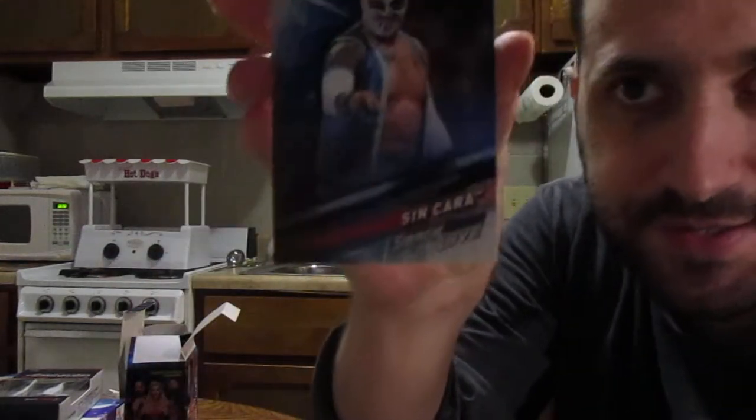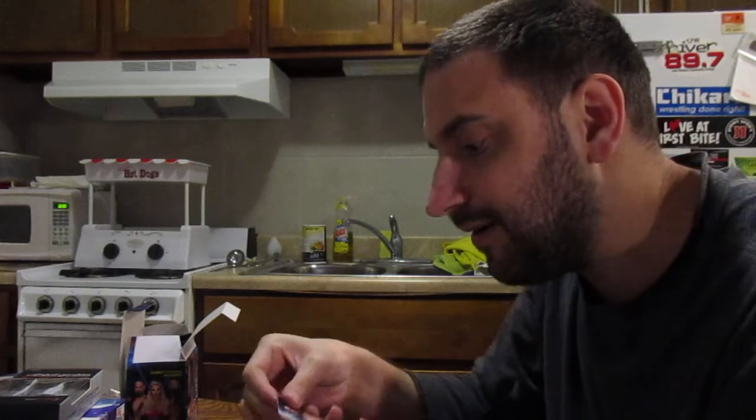With pack number one, we have card number one, which is Sin Cara, the recently departed WWE Smackdown superstar. He requested his release and was granted it, hopefully to find greener pastures on the independent circuit or elsewhere. So card number one is Sin Cara.